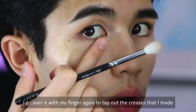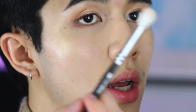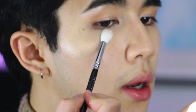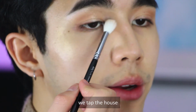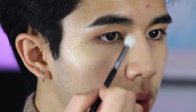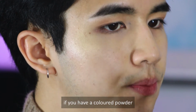I go over with my finger again, just to tap out the creases that were made because I was talking too much, and now I'm tapping down the product, tapping down the powder. Always tapping. Same with foundation blending, concealer blending. We tap. And putting on powder down there also gives a layer of coverage if you have a cut out powder.